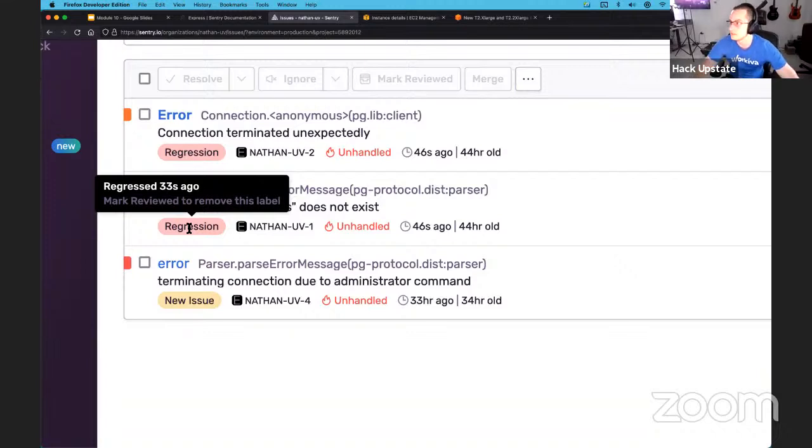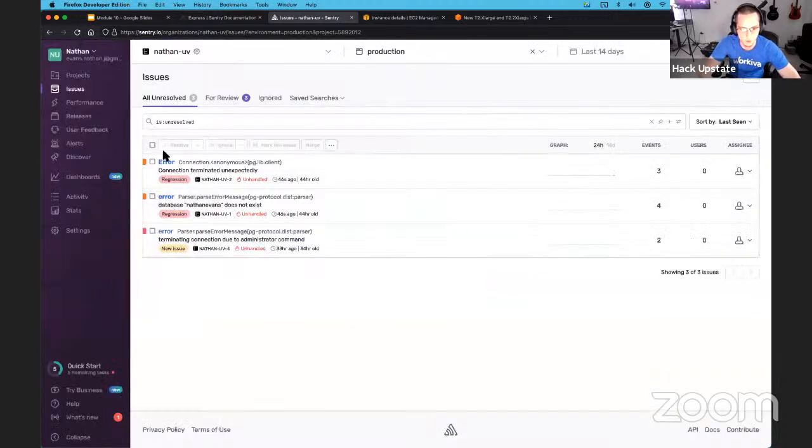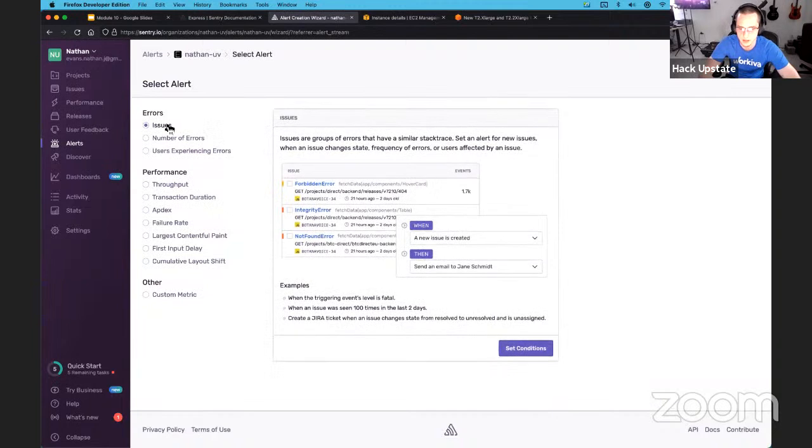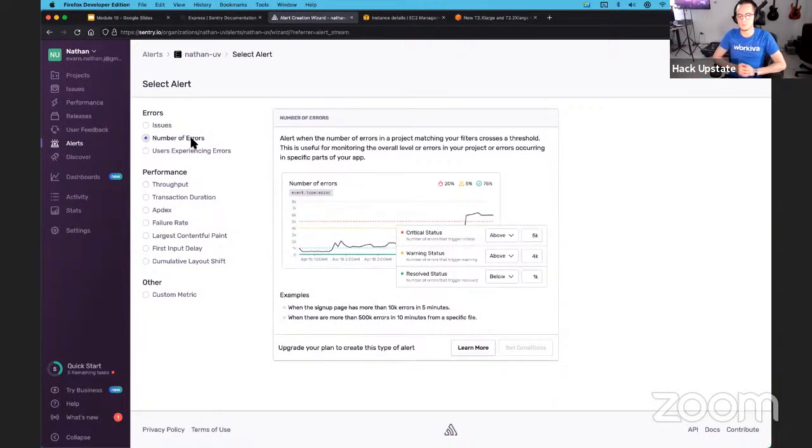Yes, you can set alerts. Absolutely. There is a whole alerting page here where you can create rules about how many errors you're willing to accept before you throw big warning bells. And it will come up with different rules that you can customize. So if you're okay with one error every hour and no more than one error every hour, you can set up that rule here. Sentry is awesome.